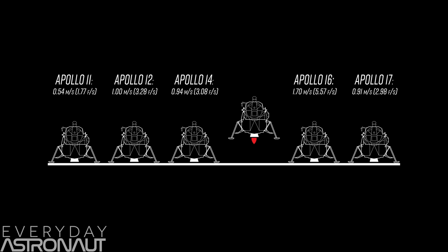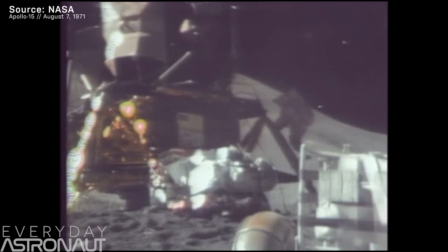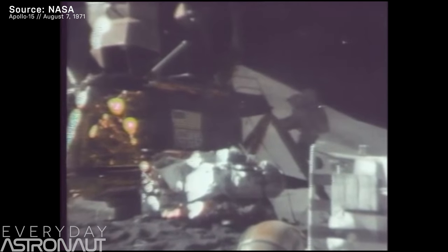Then Apollo 12 at 1 meter per second. Apollo 16 at 1.7 meters per second. And lastly, Apollo 15's commander David Scott finally gave her the beans at 2.07 meters per second. But that's still well within the operational range of the legs. And now a big concern was having the descent engine coming in contact with the lunar surface.